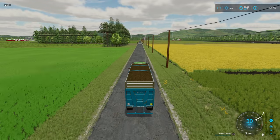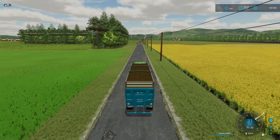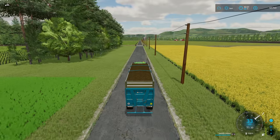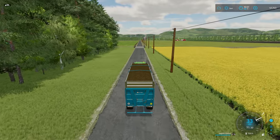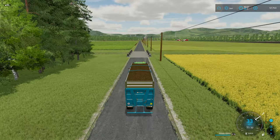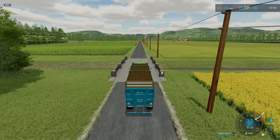So you can see we've got 51,000 liters here in the trailer, in the Roland, and we are going to make our way up to the sell point, sell off this silage, and bring in a little bit of money to the farm, and then we will go shopping.